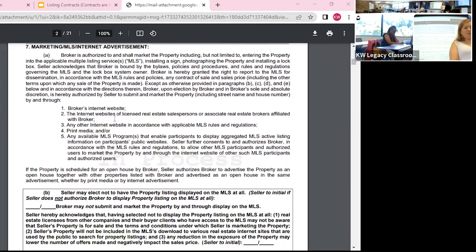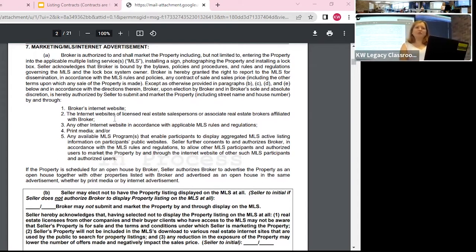Now, something really important. I'm not going to read these paragraphs, but one thing I want to make sure everybody does is really read through this. Don't wait until you have your very first listing to then go to the appointment and have a person ask, what is this marketing on the MLS? And then you have to sit there and read it before you tell them. Read these ahead of time.